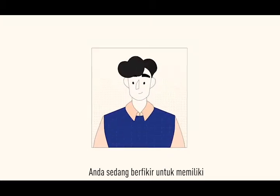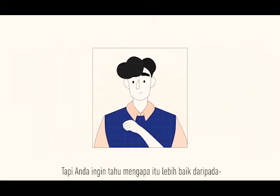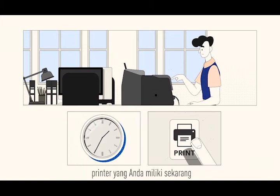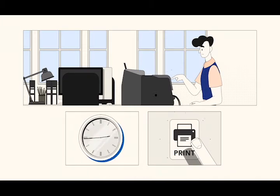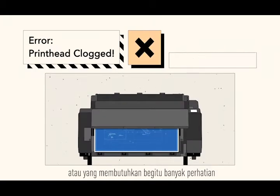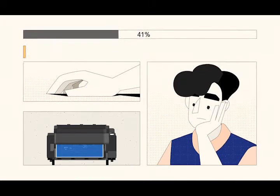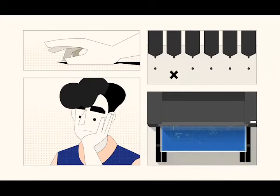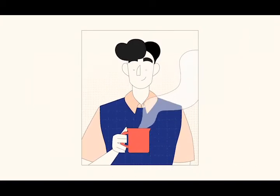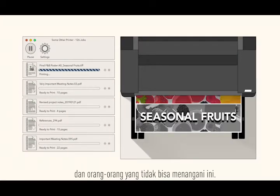You've been thinking of getting an Epson large format printer for a while now. But you want to know why it's better than the ones that require you to hit print at the printer when there's really no need to. Or the ones that require so much attention that you're doing this. When you could be doing this. And the ones that can't handle this.